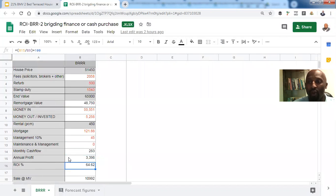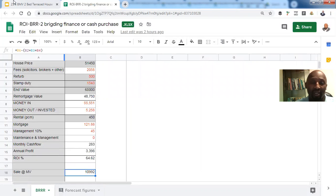So I always look at exit as well, just in case you're thinking, you know what, I want to sell it, I want to exit. We always do the calculation for exit. So if you sold it at market value, for example, you'd make £10,992. So that's almost £11,000, and that's selling at market value.